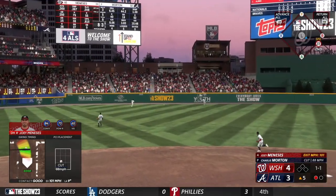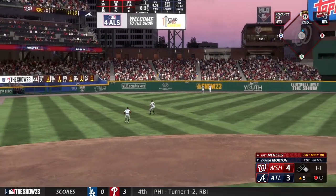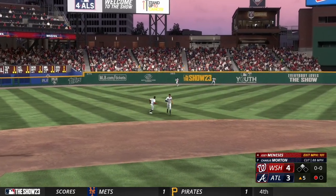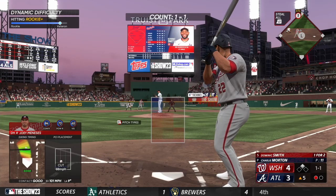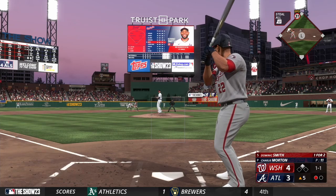This one's into the gap in left center, and that should be extra bases. And that's a double. Well, that'll make you feel good as a hitter right there. When you connect and it jumps off your bat like that, you're thinking double at the very least. Put a great swing on it, and man, he wasn't fooled at all.